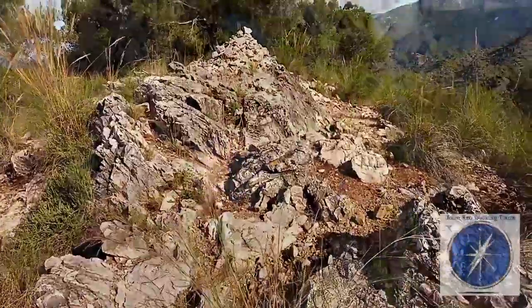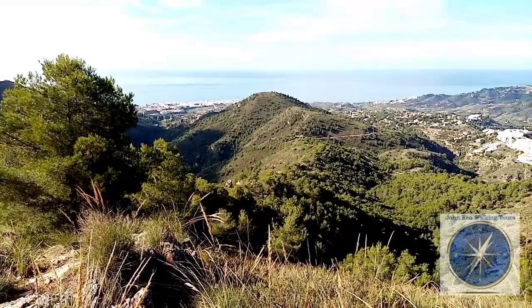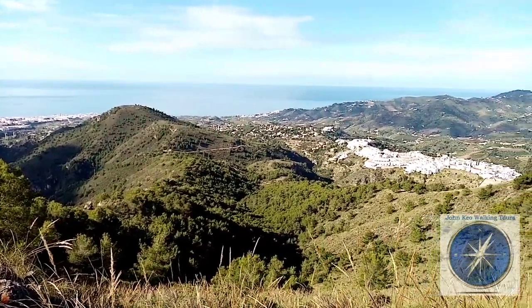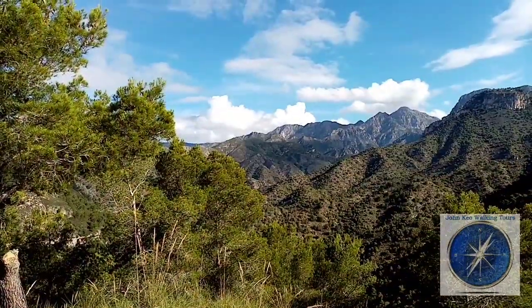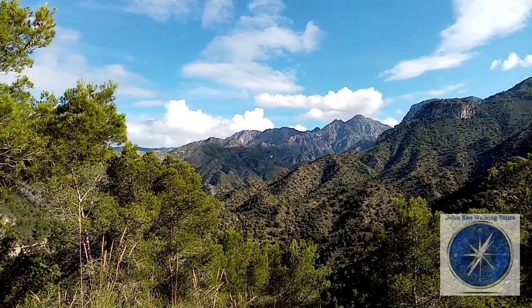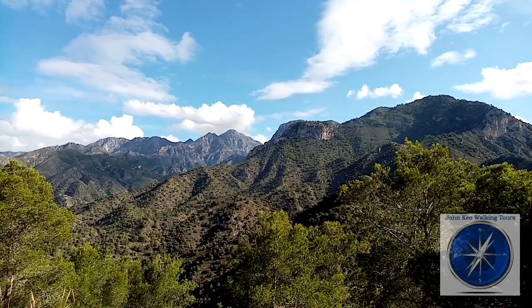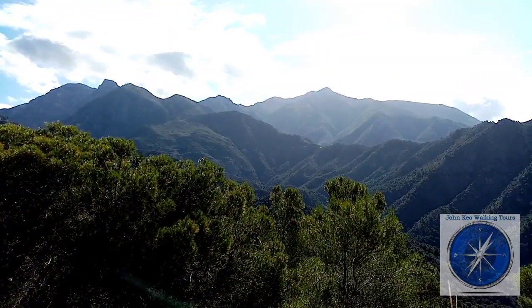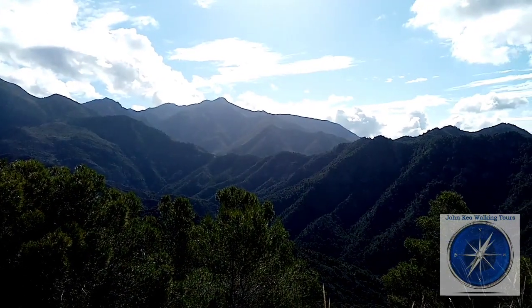Here we are at the top of Cerro Felix. Great vista all the way down to the coastline. You can see the Mediterranean below. That stretch of ocean in the Mediterranean is known as the Costa del Sol, and we're at the very eastern end of it. Really not that many tourists come up to this part of the coastline, and these mountains are pretty much empty. We have them to ourselves.